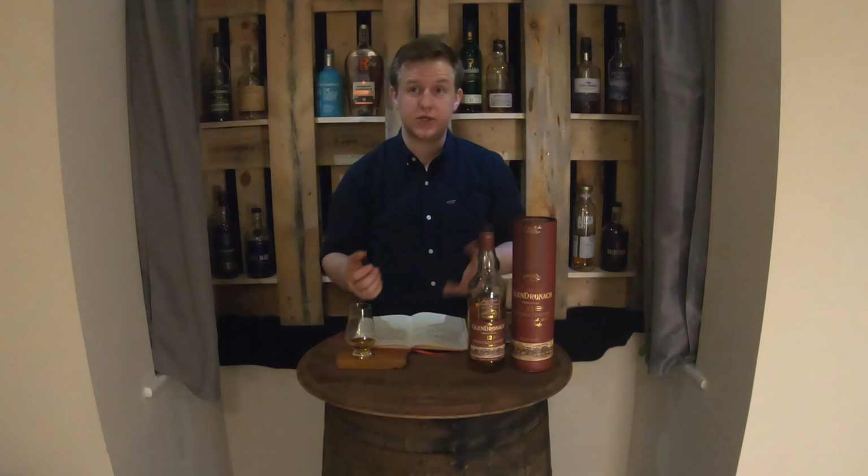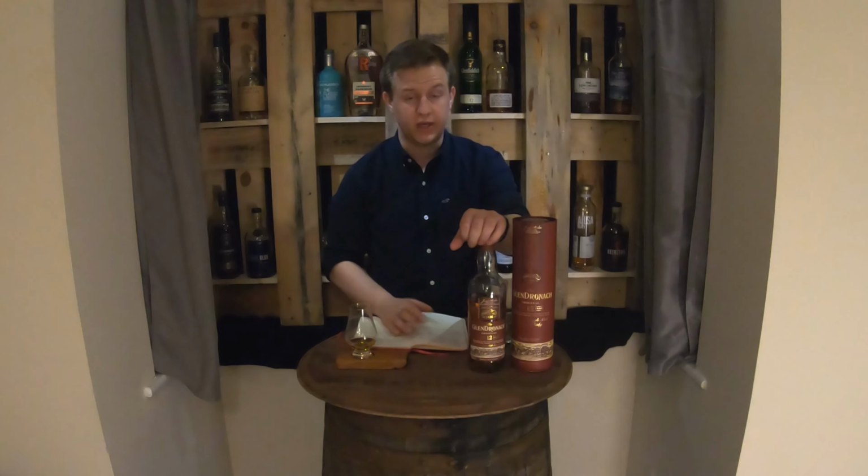So GlenDronach 12, it's GlenDronach's baseline. It's their entry level into their selection of whiskies. And I don't think they actually do a straight 40% one. So this is 43. And I think most of them are 43 and up. Yes, I believe so. I don't believe they do a 40. Their entry point is 43%, and it's the GlenDronach 12.